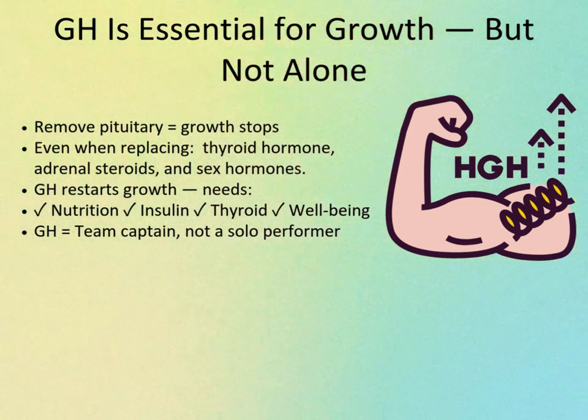Here's a key point. If you remove the pituitary, growth stops, even if you replace thyroid hormone, adrenal steroids, and sex hormones. Only when GH is added back in does growth resume. But GH alone isn't enough either, you also need proper nutrition, adequate insulin, a healthy thyroid, and overall well-being. So think of GH as a team captain, not a solo act.